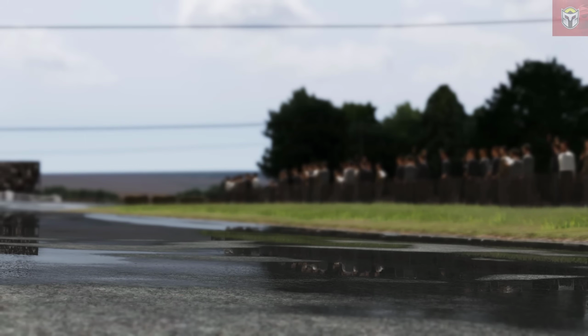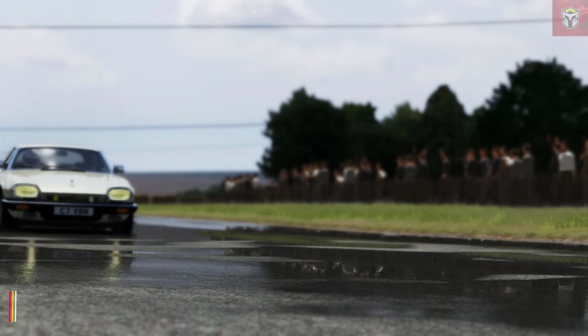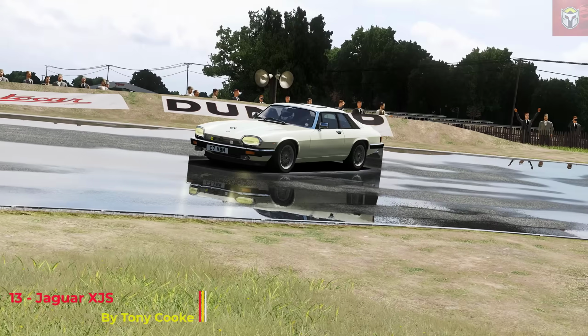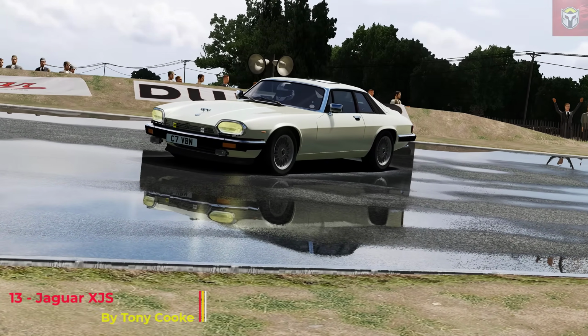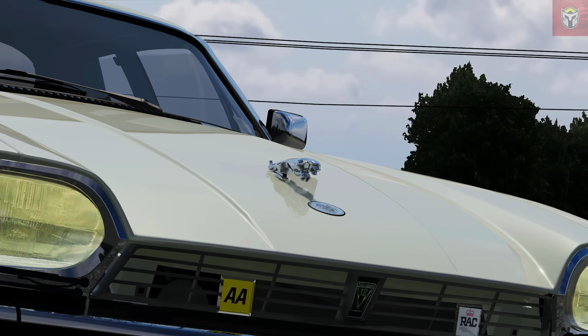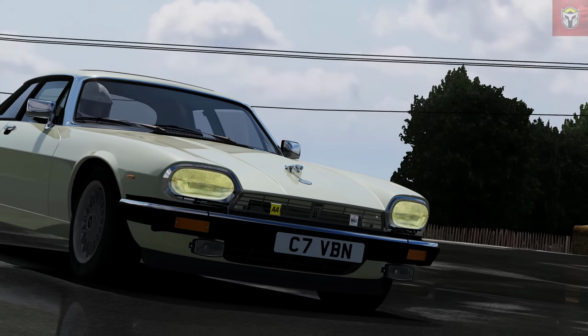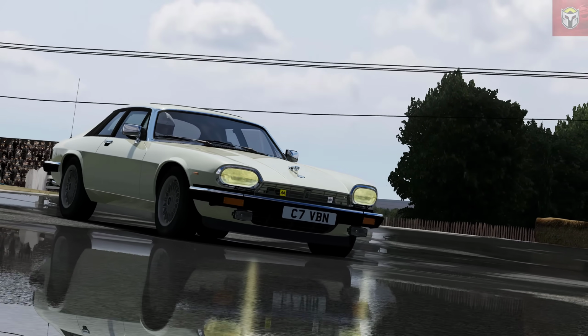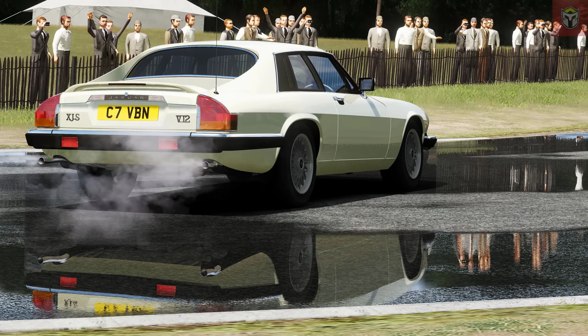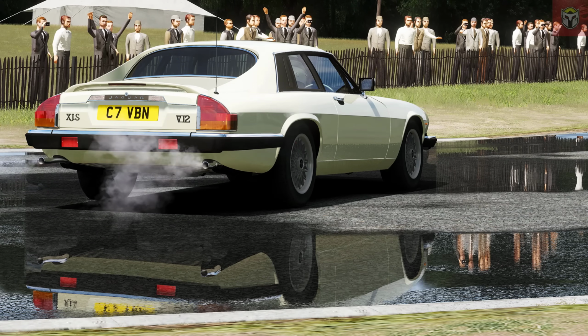At number 13 on my list is this Jaguar XJS, again by Tony Cook at version 1. This is from 1986, 289 brake horsepower, but it's a pretty heavy car at 1800 kilograms, 0 to 60 in 7 seconds. It would do a genuine 150 miles per hour. This car was all about luxury though, and from my area when I was growing up, this was the car to have. The Jaguar XJS, looking awesome.